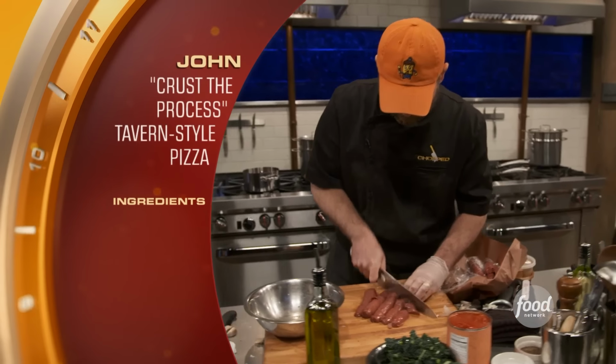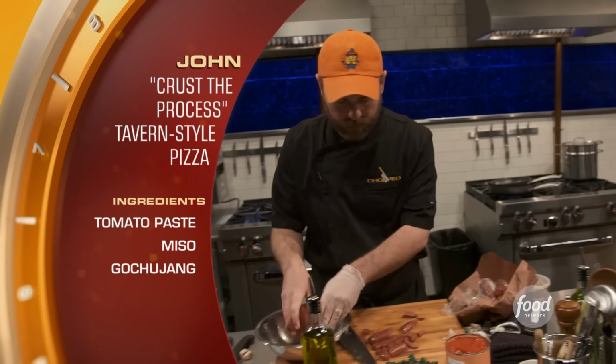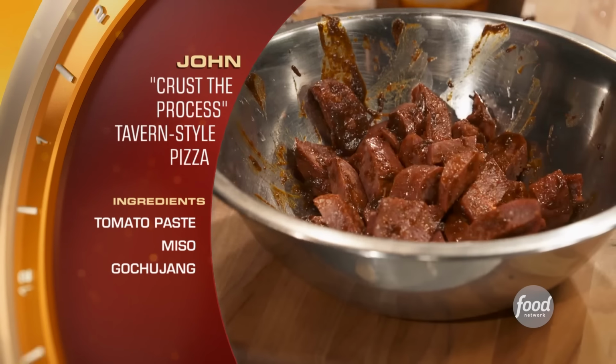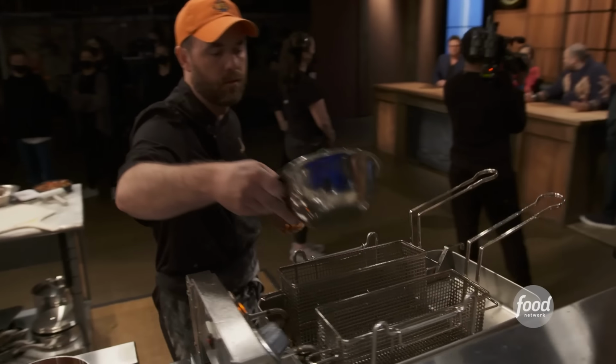For my entree pizza, I'm making Crust the Process. I'm gonna make a glaze for the bison sausage out of gochujang and mustard powder. And then I'm gonna make kale chips out of this kale for some extra crunch.